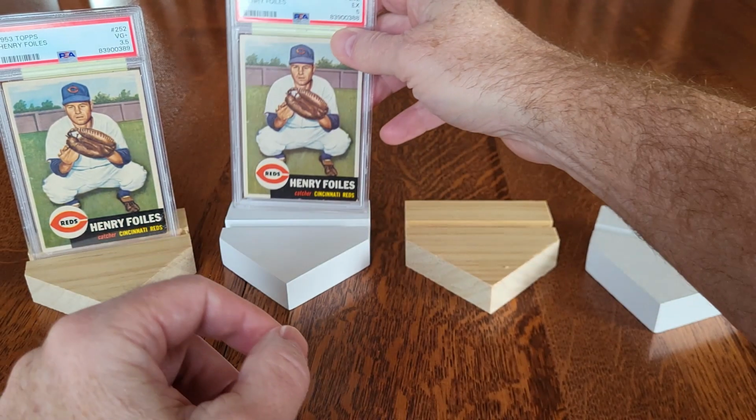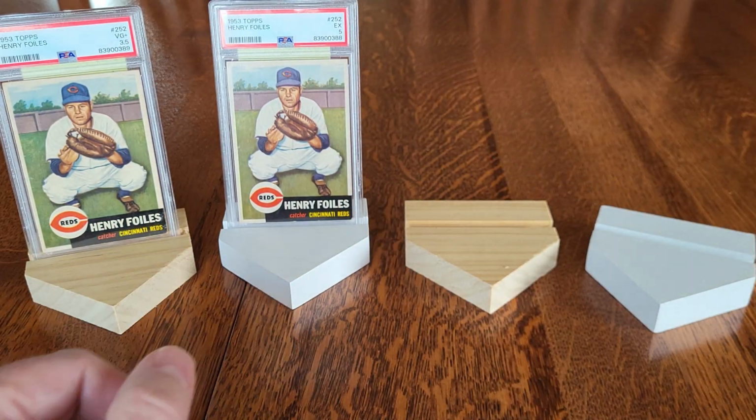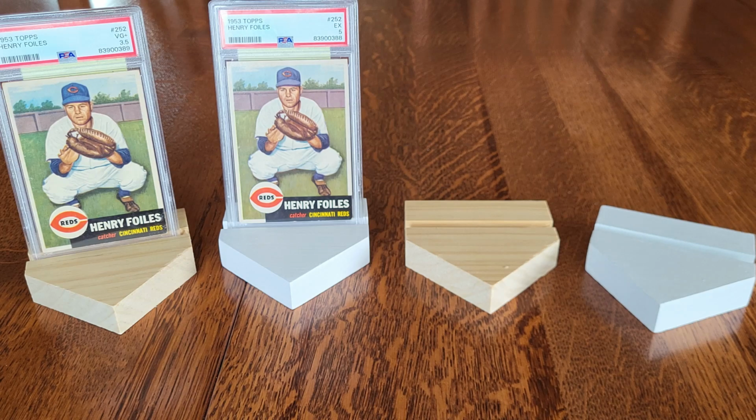Now, these two cards, Henry Foiles, those are really difficult to find. Since I knew that I had Henry Foiles coming back, I looked to see how many graded Foiles cards were out there from 1953, and I saw 5 in total that were PSA graded. And then I thought, well, how many are out there ungraded? And I saw 11 that were ungraded and not autographed. There just aren't very many of those cards out there.